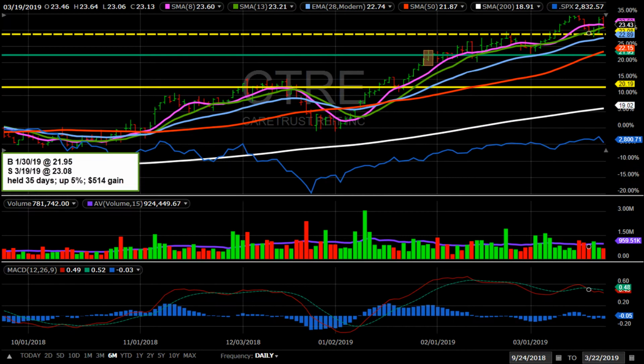CTRE, I had moved this floor up to that 13-day simple moving average, and I've held the stock for 35 days. It did trigger a sell on 3/19. I got out of the stock with a 5% gain. So I'll check this one in a few weeks and see if I would have kept it at that blue line, the 28-day exponential moving average, if I would have been better off, but only time will tell. So I got out with my 5%.